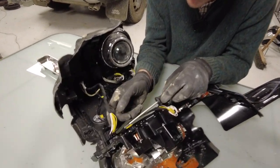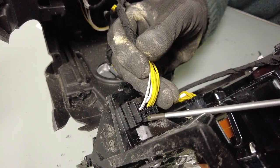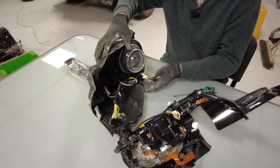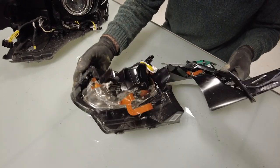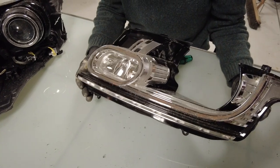So it looks like we've got this little flap under here. It looks like we press that. We should be able to extract that connector. Hooray. Right, so we've now got two parts. So this is the main lamp. Most of it's going on there, isn't it?